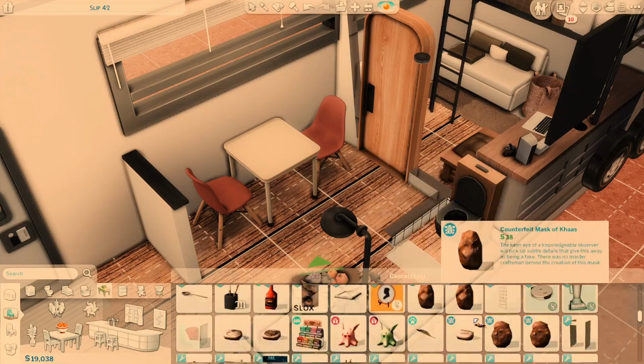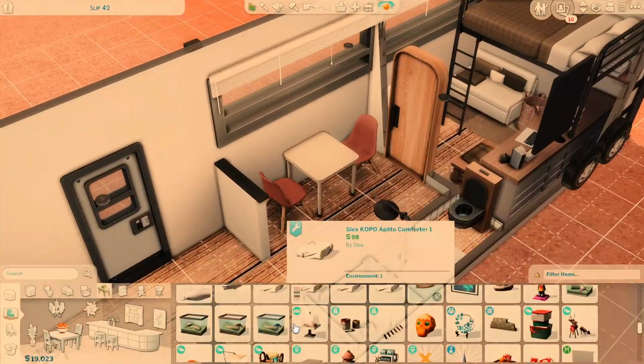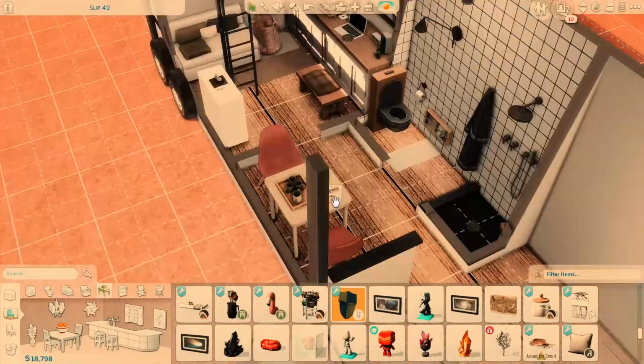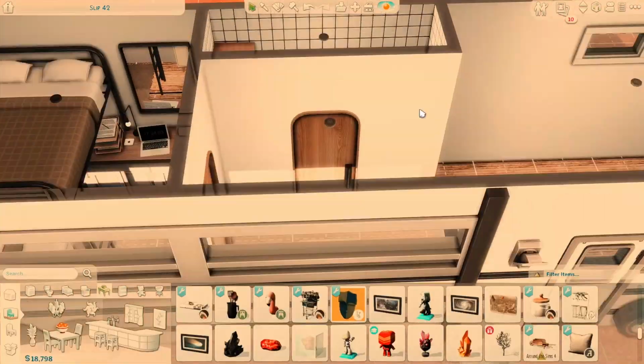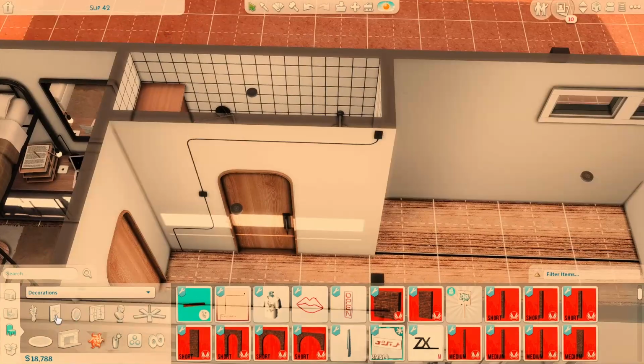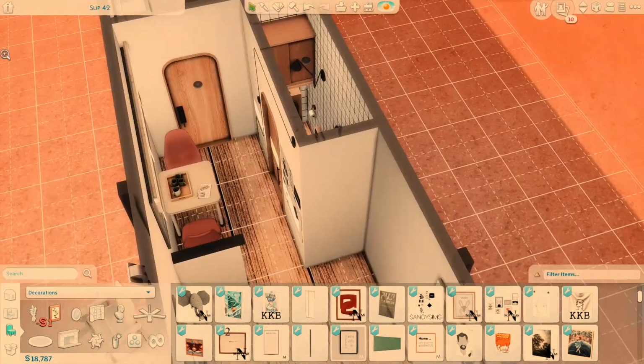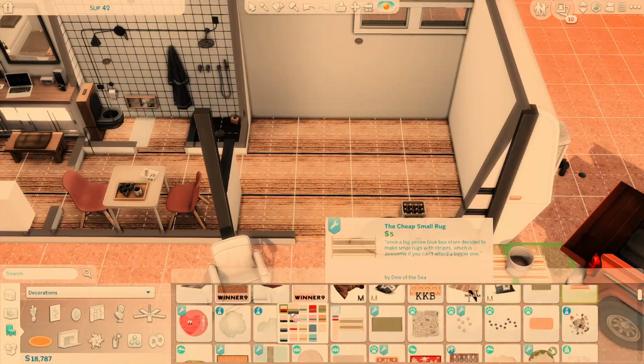I really like this touch of red here with these chairs. I feel like bringing in this red color adds a very nice color palette to this trailer. And then we're gonna stick on that little wire detail, which I thought looked pretty cool. And then we're gonna put some more photos on the wall because he loves photos.